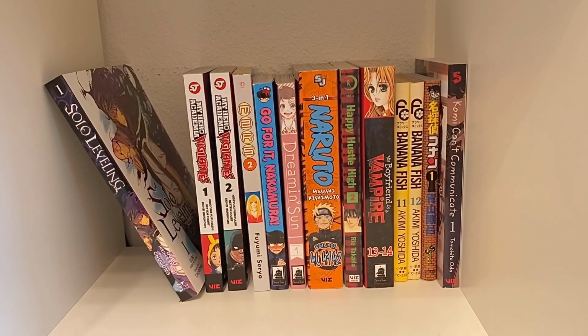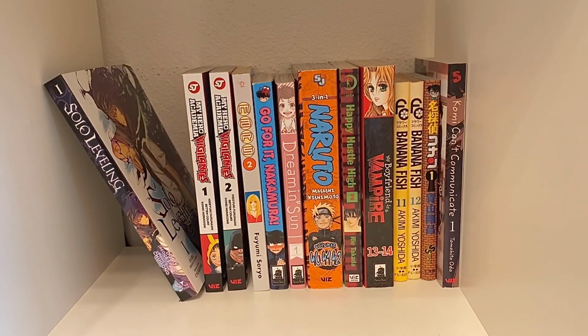Yeah. This shelf is butt ugly, but I'm gonna do a quick run through. First off, I have Solo Leveling Volume 1. I absolutely adore Solo Leveling. It is such a great manhwa. It is my favorite manhwa, if I dare say. I know there are 3 volumes out. I just have been super lazy in collecting them, and they're like $20 a volume, so I've been a little bit hesitant, but I really need to catch up.